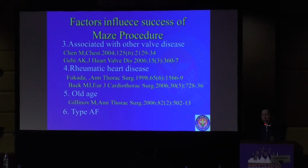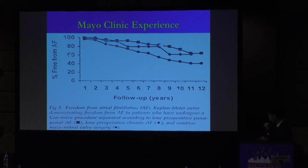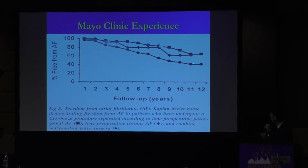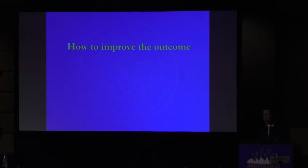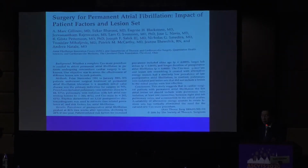Where is the second one? The third one is associated with artery wall disease. The fourth one, rheumatic heart disease. Then the age of the patient and the type of AFib. Look here, this is the Mayo Clinic experience. Again, compare paroxysmal AFib, this one, and this one is lone AFib. And the last one is concomitant mitral valve surgery. You can see that with concomitant mitral valve surgery, the result is the worst when compared to the other types of AFib. How to improve the outcome of the maze procedure?